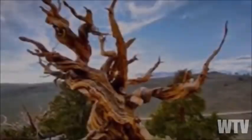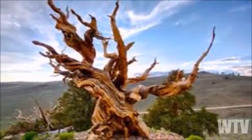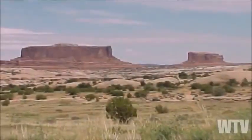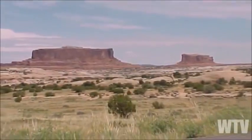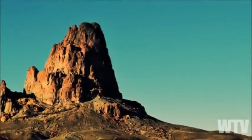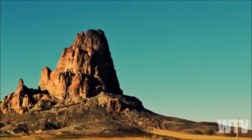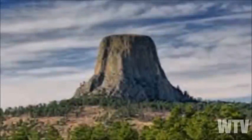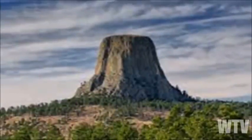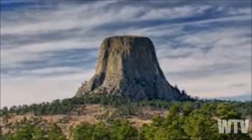So, even if the oldest tree in the world is over 5,000 years old, then what happened to the older trees? These mesas look like the remains of trees that have been cut down, not to mention the mountains, which look like trees that have been broken off at their base. Now, if you look at something like Devil's Tower, we're talking about a tree that would have been over 19,000 feet tall, and the circumference of its base is a little over a mile long.